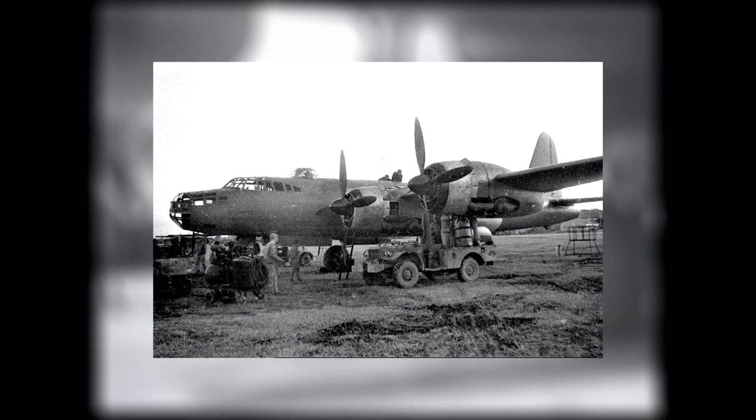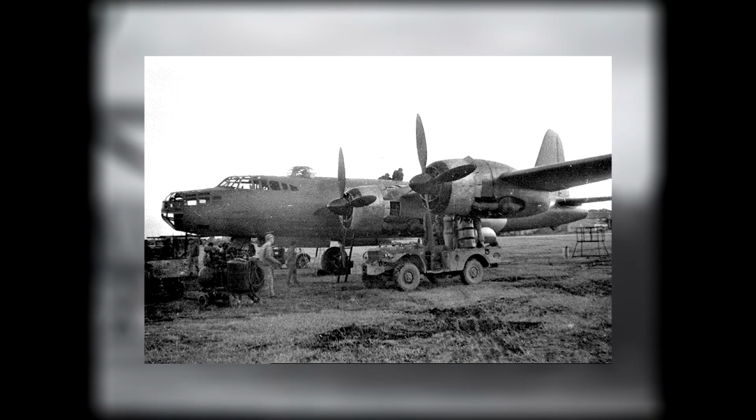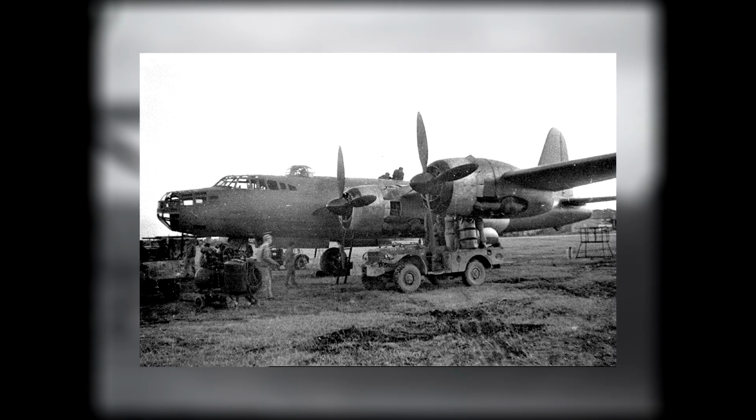Today, we'll be discussing the Japanese Nakajima G8N heavy bomber. Design, development, service history, and specifications will be provided.